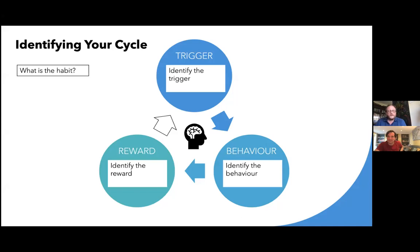Everyone listening in, identify your habit. If you have a pen, write it down, and then just make some notes around your habit, identifying what you think the trigger is, identifying the behavior, and identifying the reward. Firstly, if you're creating a habit from scratch, create the trigger, behavior, and reward. Write down what you think would work for you. If you're changing a habit, firstly, identify the trigger, behavior, and reward, and then change one of them that you think is most achievable to change.